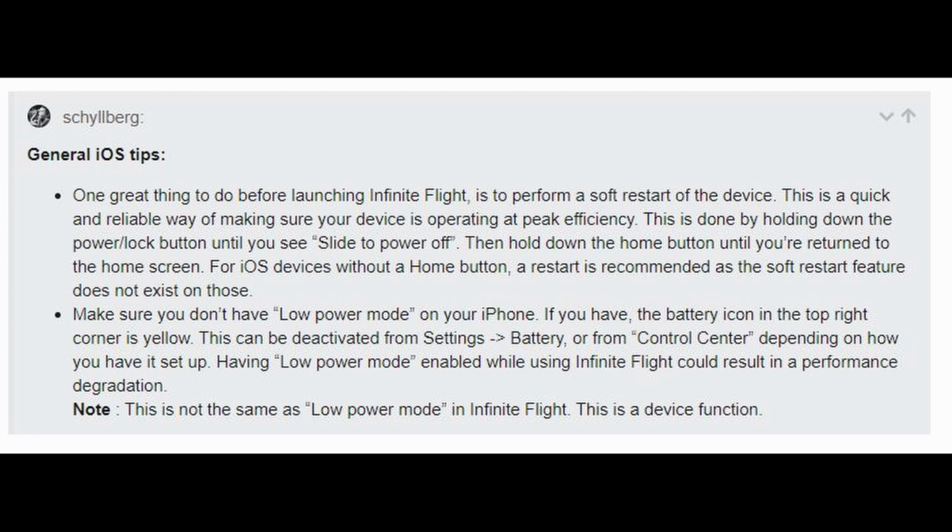Anyways, note this is not the same as low power mode in the Infinite Flight app. This is a device function, so I believe using the low power mode in the Infinite Flight app settings, I do not think that will have much of an effect on your Infinite Flight app crashing, but maybe keep it off if you want to fully reduce the risks.